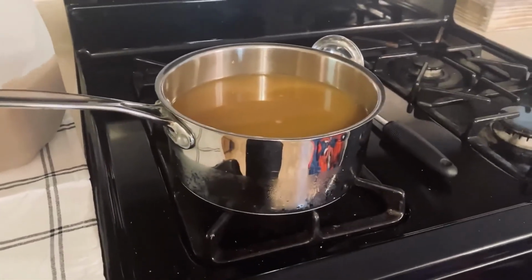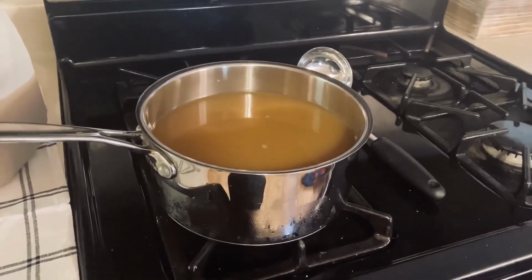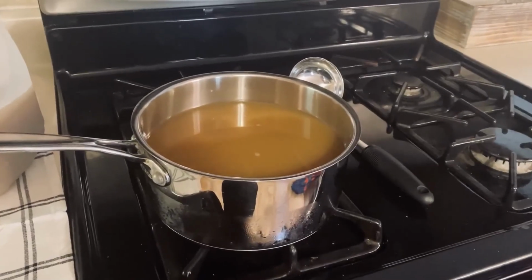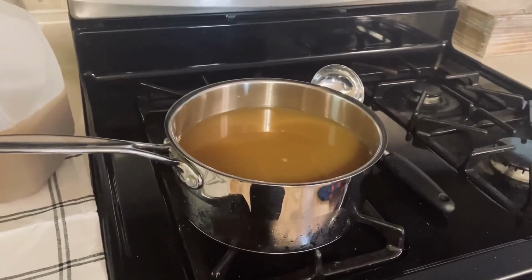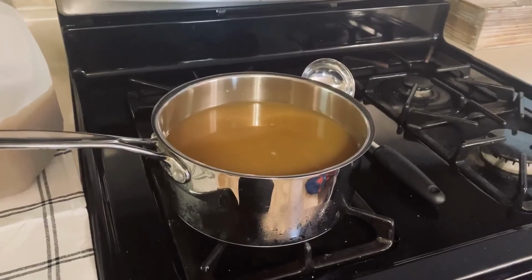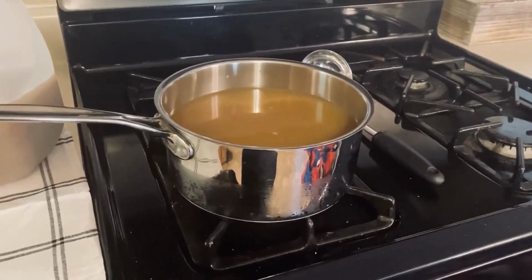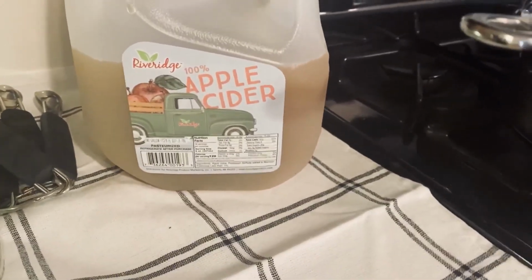So mulled apple cider basically just means that you are adding sweetness and flavor with spices for the apple cider. And what's the difference between apple juice and apple cider? Well, apple juice has been extra filtered. So a lot of the impurities, the pulp, the brown murky stuff has been processed out of it or pasteurized out of it. And apple cider is less processed.